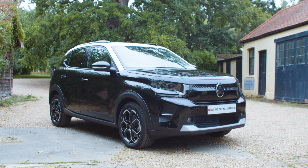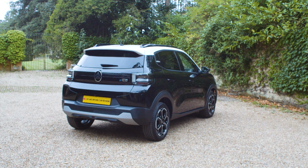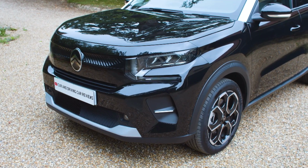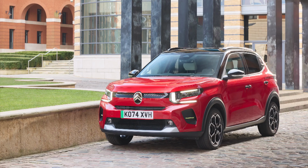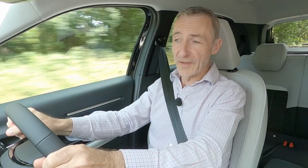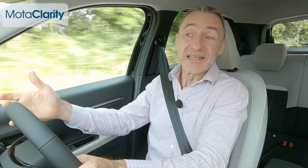Citroen's e-C3 aims to redefine what a small EV can be, and makes most other compact electric hatches look needlessly expensive. The brand's smallest hatch gains a crossover vibe and a newfound fresh direction. It's telling that in a quarter of a century of history, the C3 model line has never offered any sort of even mildly sporty model. It's just never been that kind of car, and it still isn't now.